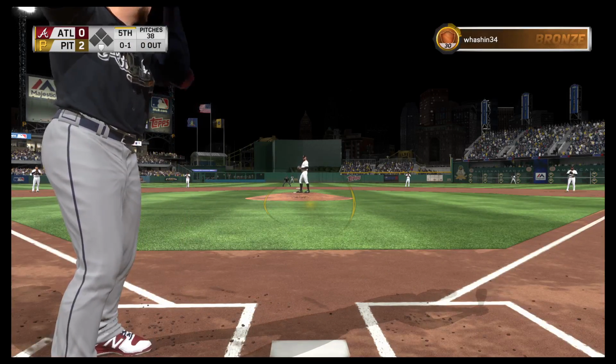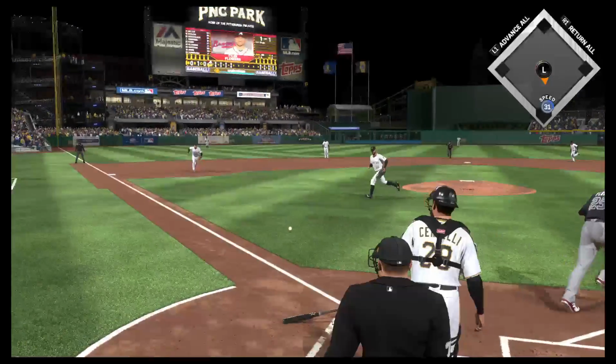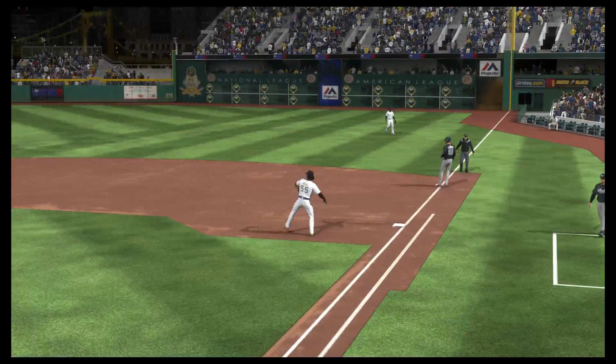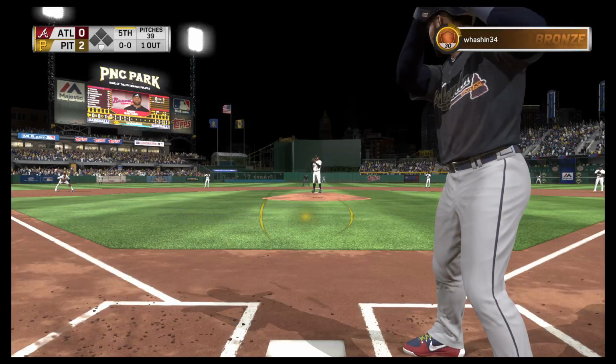You know, if they can get somebody on, a broken bat, a blooper, a bunt, and then go for the big ball, they can get something going. But they've got to start with getting somebody on base. This offense needs a base runner and get things happening. And the 5th inning will start with a ground out, 1 away.